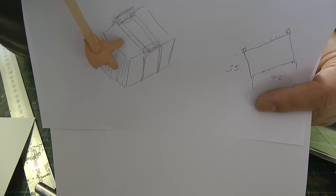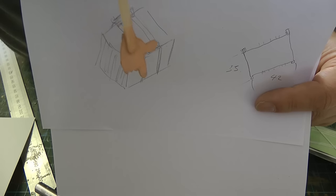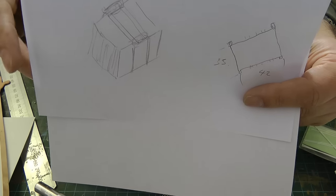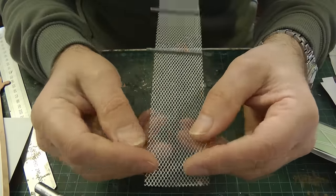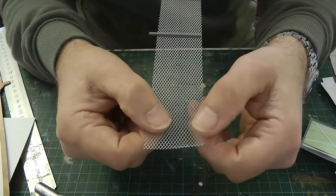And obviously on one side, we're going to have the concertina doors and the iron doors, which will be on the inside, which you'll see from one side, and the other side will be open with the doors open. So that's the plan. And the material I'm going to use to make the lift is this mesh. You can pick it up anywhere, and I have used this before.